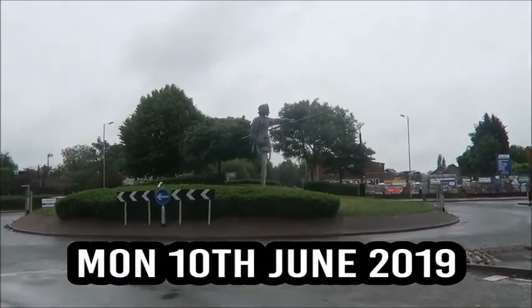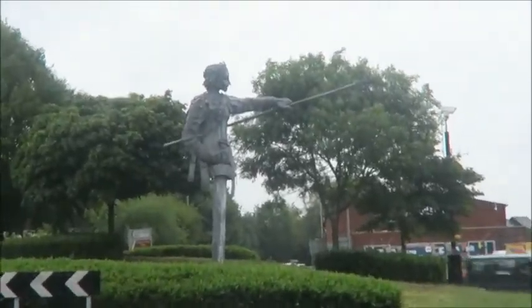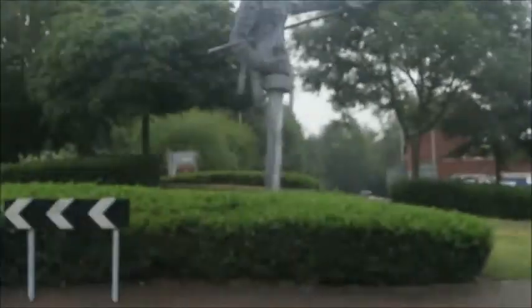Hey look, it's Ethelfled, Queen of Mercia. God, I'm gonna look nuts if anyone goes past. Hey Ethelfled. She's pointing towards the town centre. Well, she pointed towards Domino's Pizza, she's hungry.